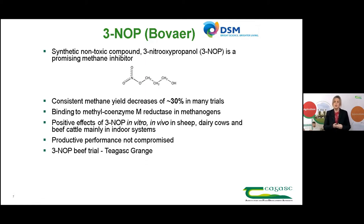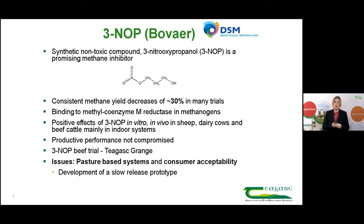We're also currently doing a trial on 3-NOP in Teagasc Grange, and we'll hopefully have results from this in the spring. But there are also issues around communicating with our farmers about pasture-based systems and being able to use 3-NOP in a pasture-based system. So they're trying to develop a slow release option for this, and also consumer acceptability. So that means, how can we get around this idea of feeding a chemical in a diet? We need to communicate that there are no residues at the end of it.